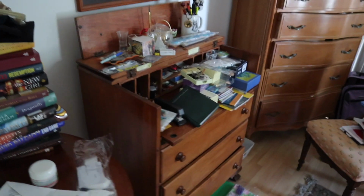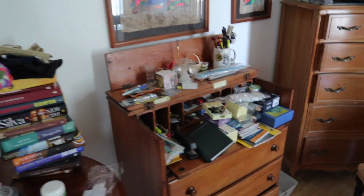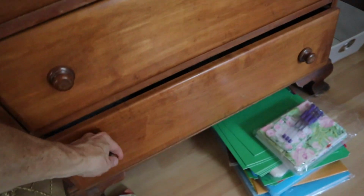This is nice because, again, it's a chest of drawers, but it folds out into a little secretary desk, so that could be useful for somebody. We'll have to clean it up and take the office supplies and put them in some place where they can have a general price on them. It looks like it's all office supplies in here, so that'll be easy enough.